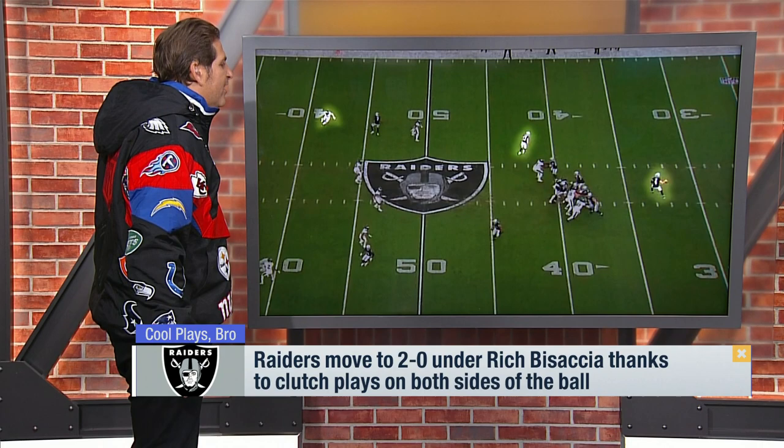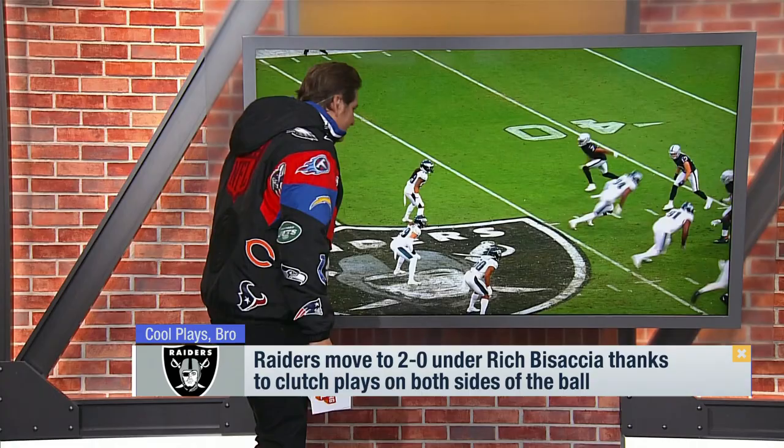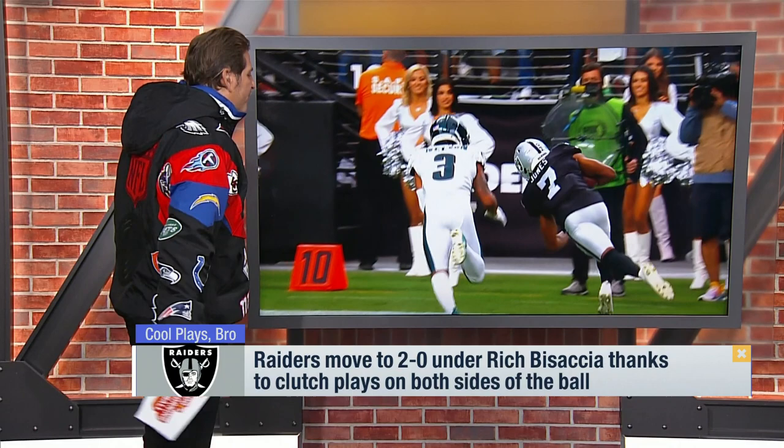Here he does. He's got Hunter Renfrow open. He wants Zay Jones. Look at this pass by Carr. It's exquisite. It's perfect. And Zay runs a great route. We know Zay Jones' story. Was in Buffalo, had some issues, comes back, has been reignited out here in Las Vegas as a key receiver and a part of this offense. Great catch, great play, great throw by Derek Carr. And then there's this one.